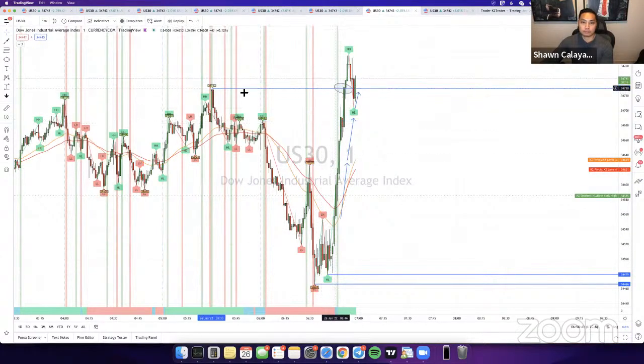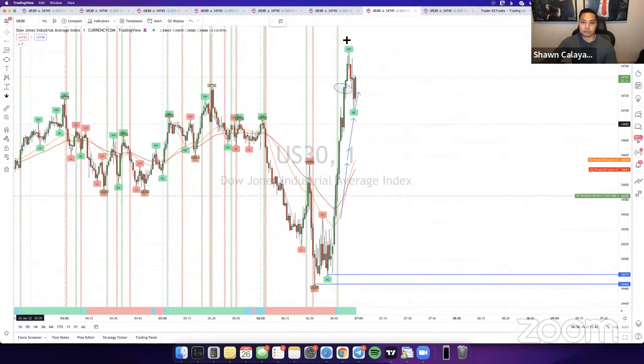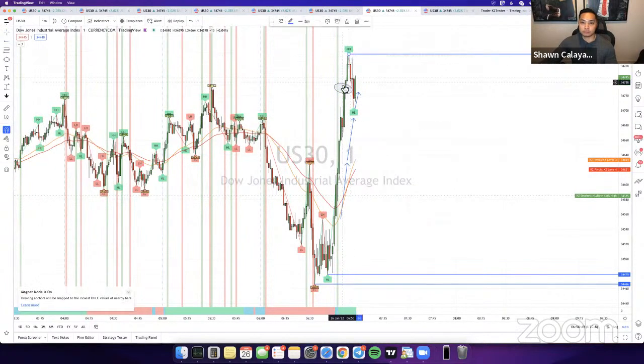So let me just move this over here. But as you guys can see, there's more liquidity to the bottom side now because price is pushed up like that.